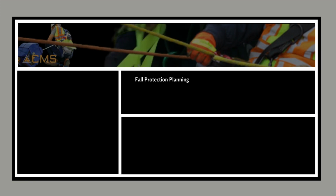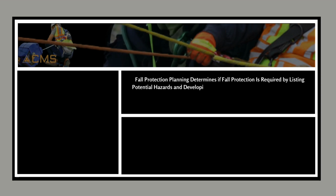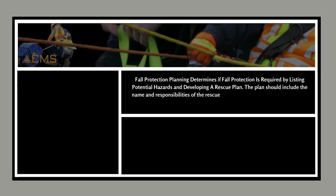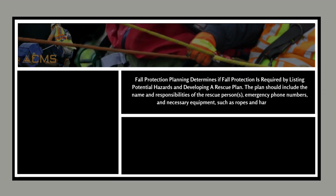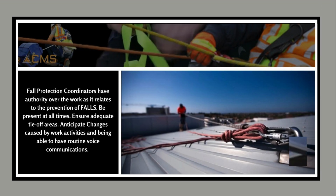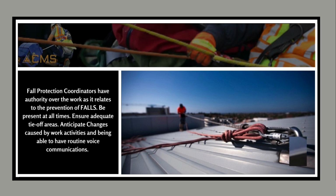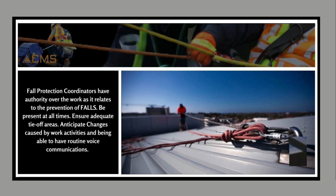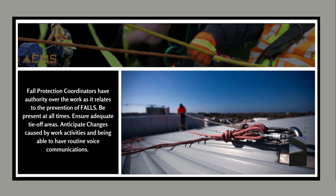Fall protection planning determines if fall protection is required by listing potential hazards and developing a rescue plan. The plan should include the name and responsibilities of the rescue persons, emergency phone numbers, and necessary equipment, such as ropes and harnesses. Fall protection coordinators have authority over the work as it relates to the prevention of falls. Be present at all times. Ensure adequate tie-off areas. Anticipate changes caused by work activities and be able to have routine voice communications.